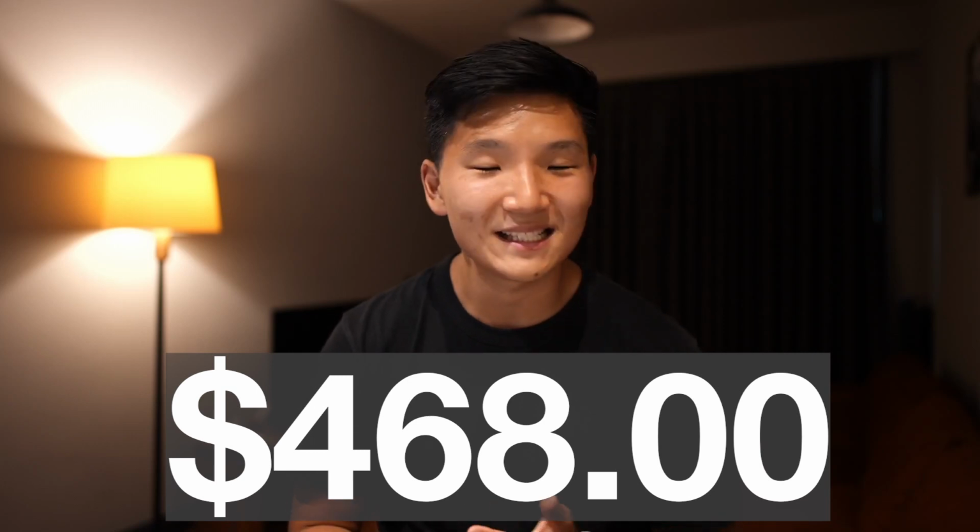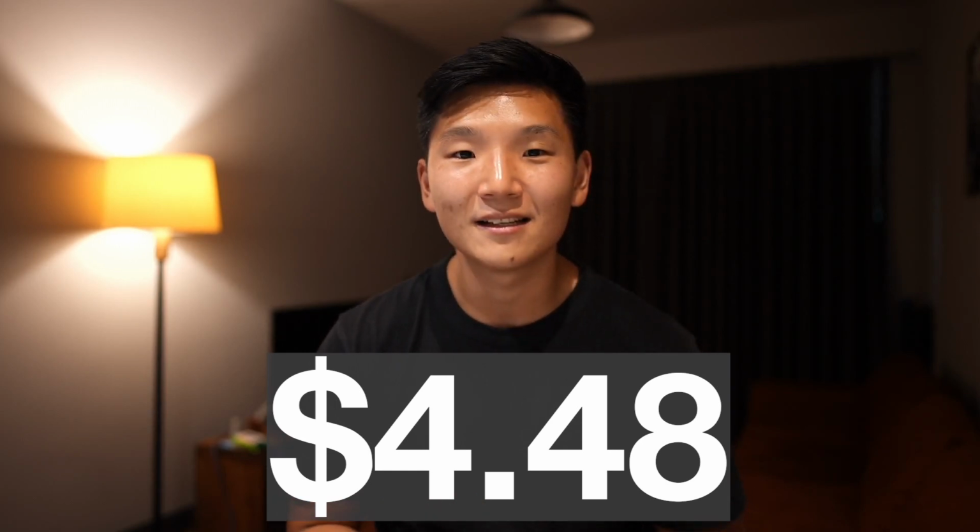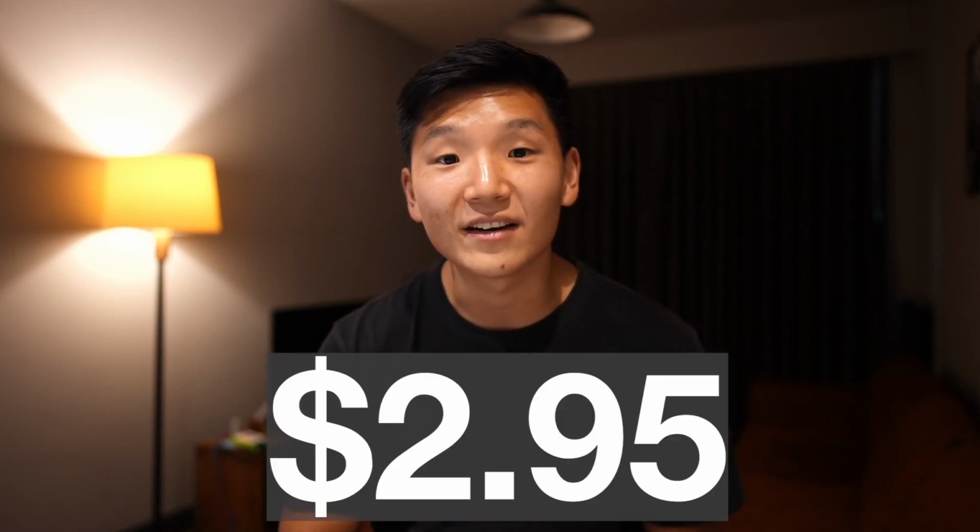Now day number 6, which was a Monday, we ended up heading down to the Black Beach area. The first cost of the day was obviously the Airbnb, which ended up costing me $468, followed by a bus ticket, which ended up costing me $4.48. Next, when we were at the bus stop, we had to wait about 20 minutes. Used this opportunity to buy a Powerade and a Red Bull for myself and my wife, and that ended up costing me $2.95.